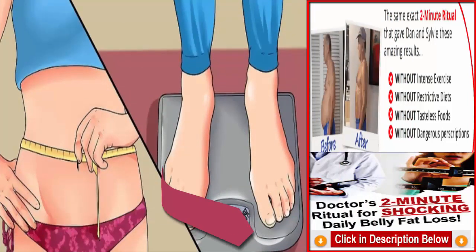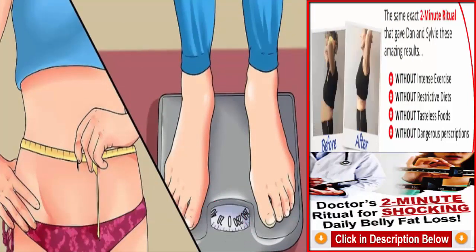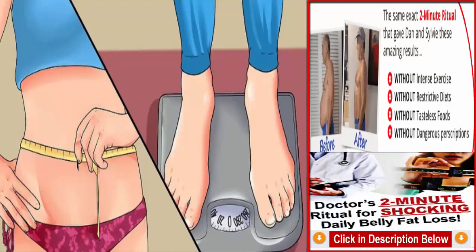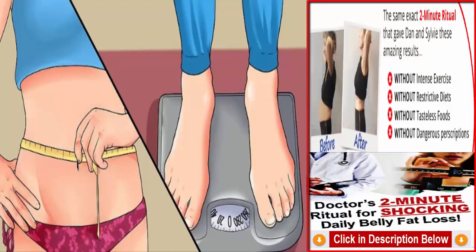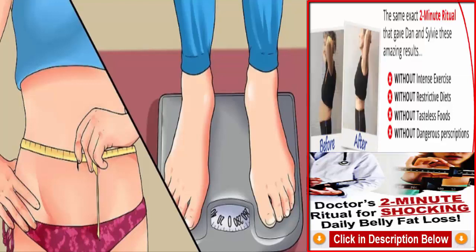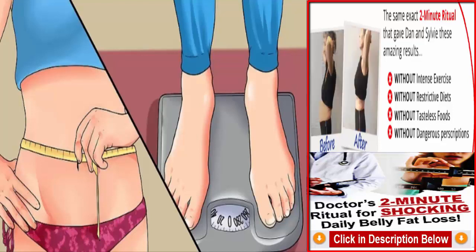Take measurements. Track your progress by taking measurements of your waistline or weight before you start dieting. Weigh yourself daily or weekly to see what progress you've made over time. Try to weigh yourself at the same time of day and wearing the same clothes for the most accurate reflection of progress.